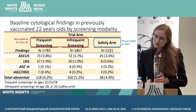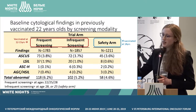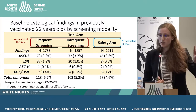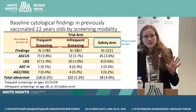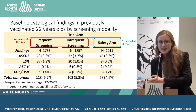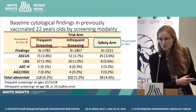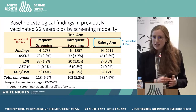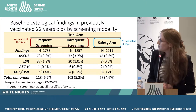However, first of all, I'll just explain a little bit. In the trials, we have people who are vaccinated at 12 to 15. These are in two arms, the frequent screening arm and the infrequent screening arm. However, in the trials, it was also unethical not to vaccinate the unvaccinated participants. So when they reached the age of 18, we cross-vaccinated them. We again offered them HPV vaccination. But at the age of 18, we expect that some of them have already had their sexual debut, and HPV has been circulating in the cohort already. So they have been placed in the safety arm.